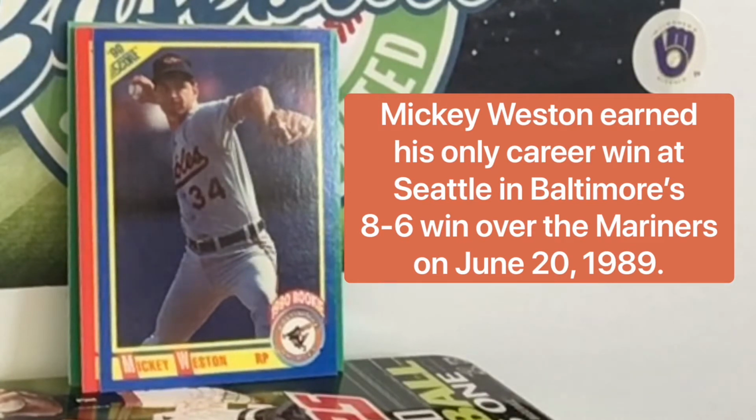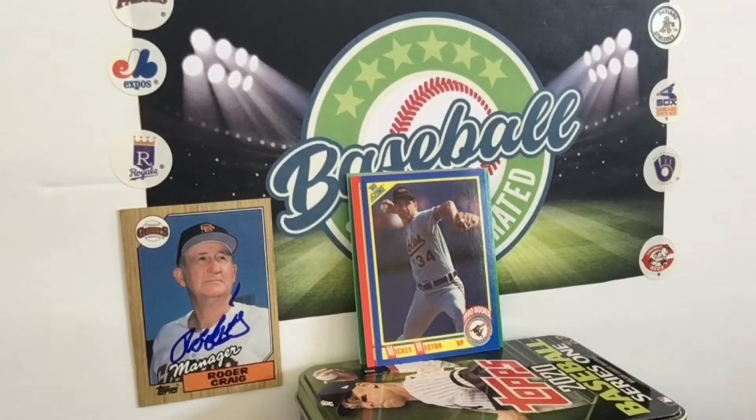Mickey Weston ended up with one major league win in his career and an overall ERA in his career of 7.15. Ooh. So he is now in the ministry. I suppose that's a good point in which we can go to break on. So we'll be back with more Baseball Card Illustrated right after this.